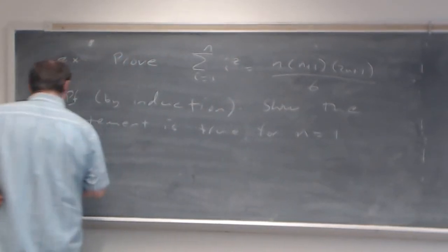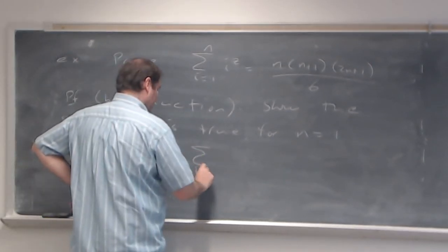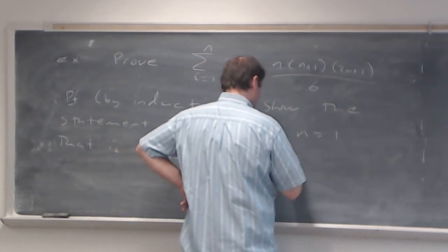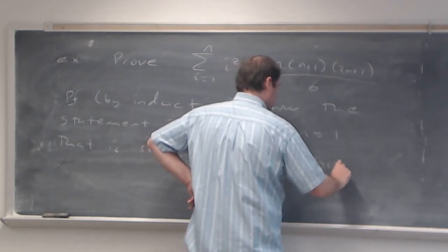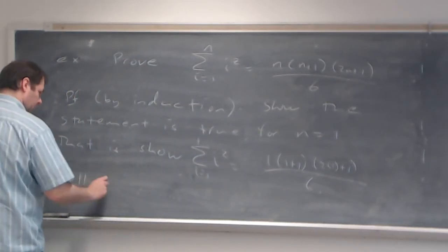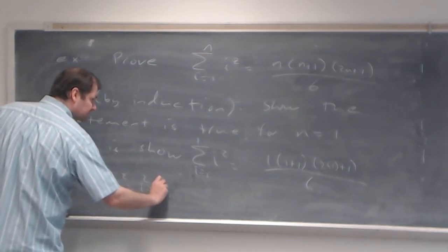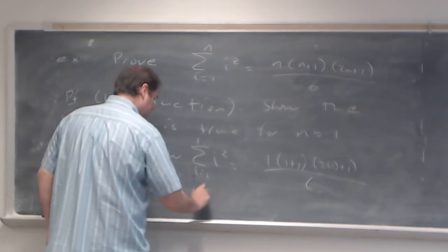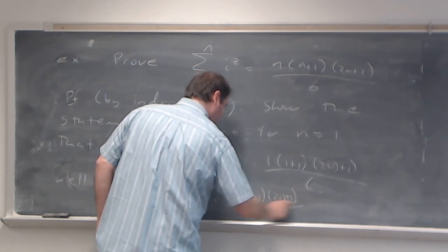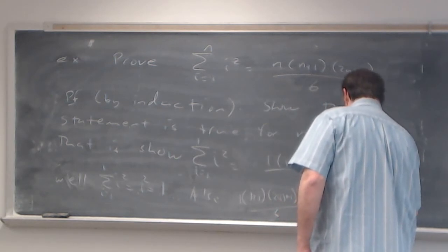So what is it that I want to show? That is, show that the sum as i runs from 1 to 1 of i squared equals 1 times 1 plus 1 times 2 times 1 plus 1, all over 6. Well, the sum as i equals 1 to 1 of i squared is just 1 squared, which is just 1. Also, 1 times 1 plus 1 times 2 times 1 plus 1 all over 6 is equal to 1 times 2 times 3 all over 6, which equals 1.